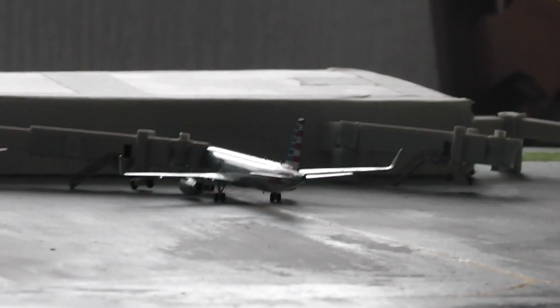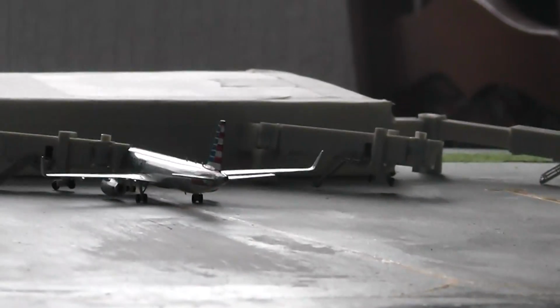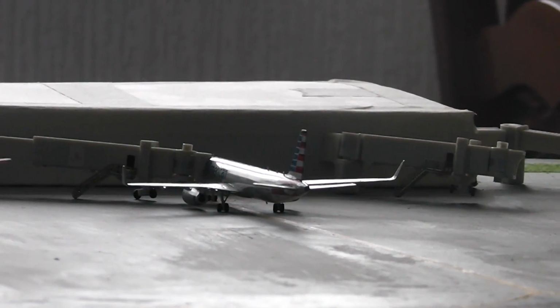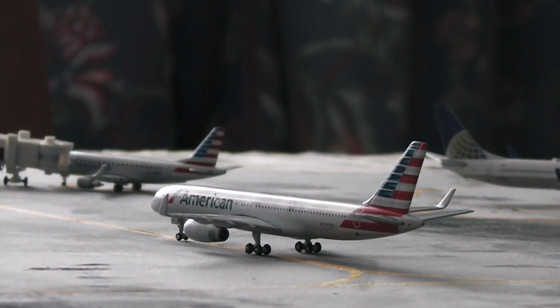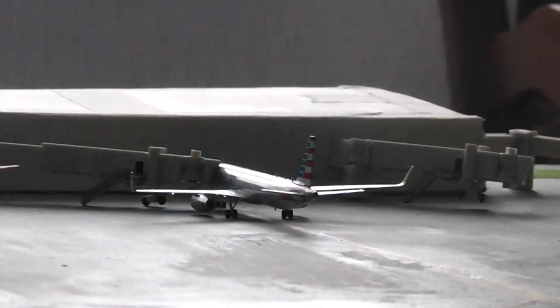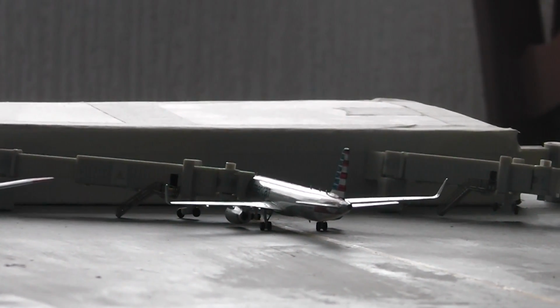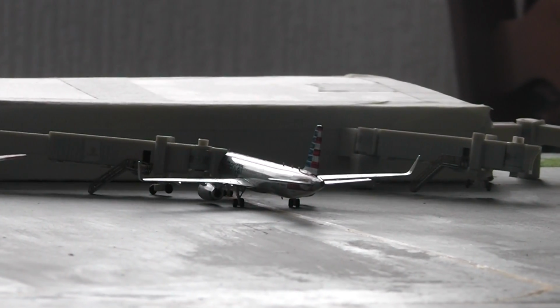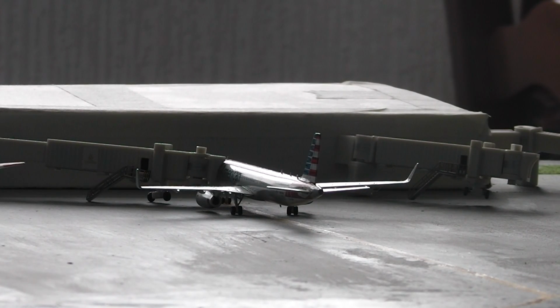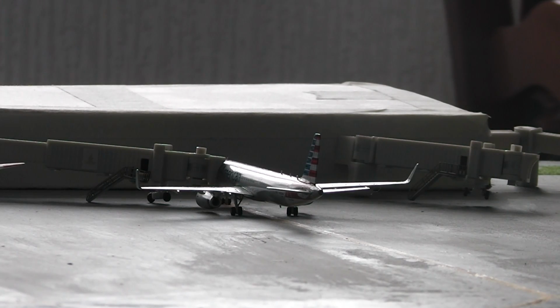On the next stand we have an American A321 Intercontinental, and that will be going to LAX, awaiting passengers to transfer from the American 757. Of course, because passengers have got to go through immigration first. This airport uses a lot of a hub basis for transatlantic flights and US continental flights.